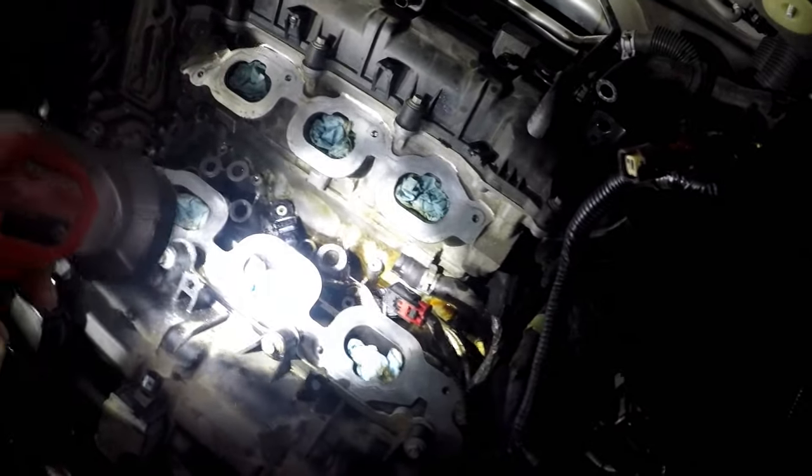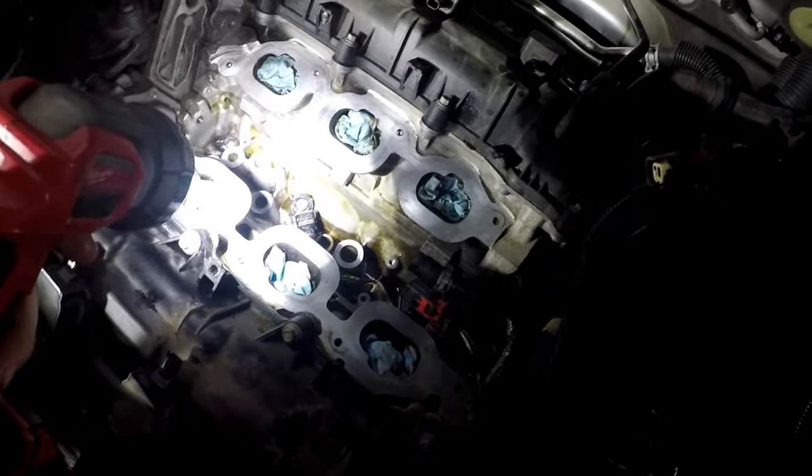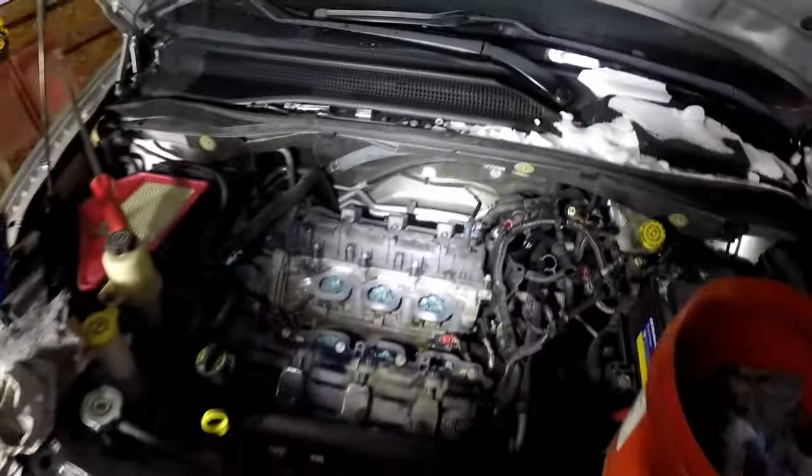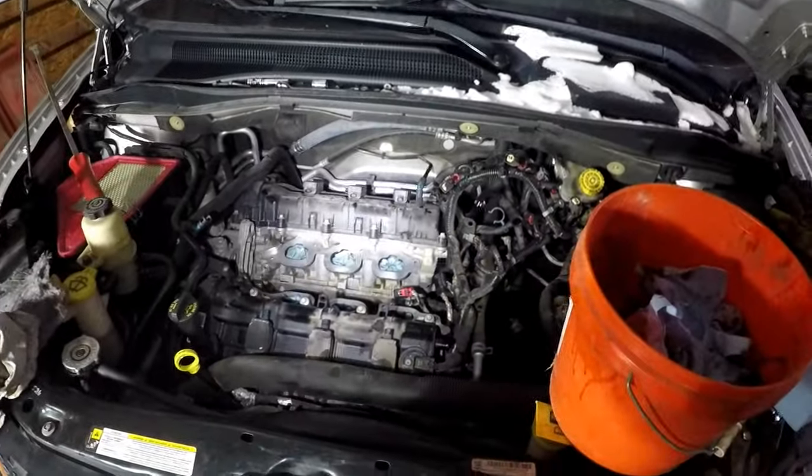Okay, so it's as clean as it's gonna get. There's still a little bit of oil in there, but whatever. There's been oil in there for a while. So we're ready to put it together, get everything put back on and take her home.